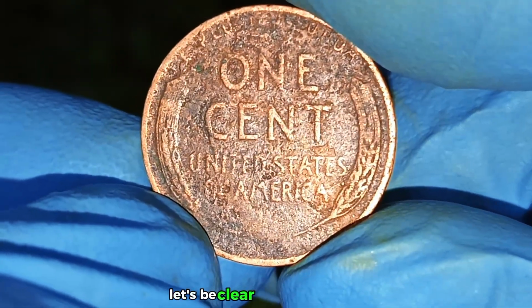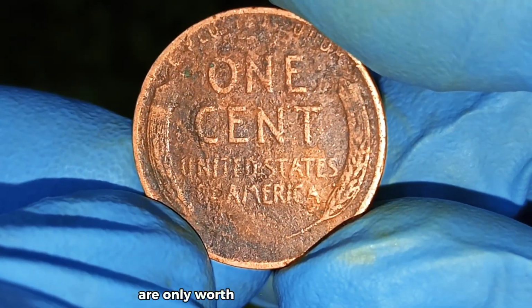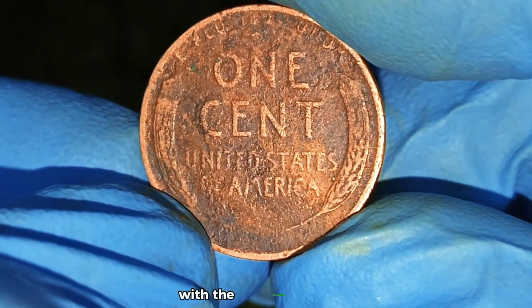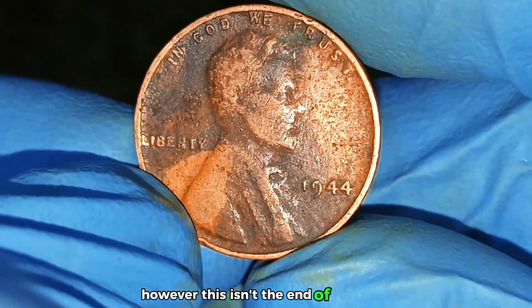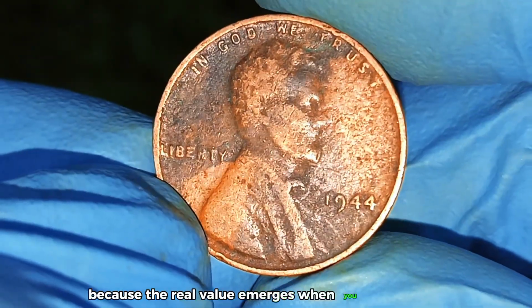Let's be clear, in bad condition, most 1944 wheat pennies are only worth around 2 to 10 US cents, simply due to wear. They are among the most common wheat pennies, with the Philadelphia Mint producing over 1.4 billion of them in 1944. However, this isn't the end of the story, not by a long shot, because the real value emerges when you look deeper.